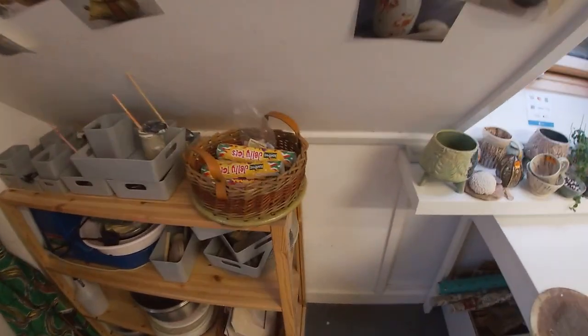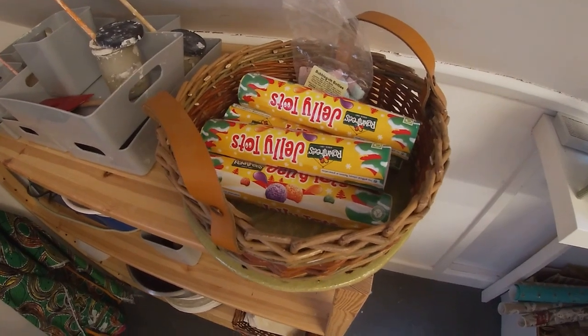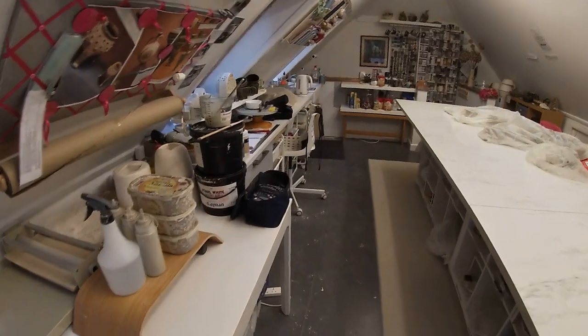And as you saw me eating earlier, this is my little jelly tot stash. I have a little obsession for jelly tots.